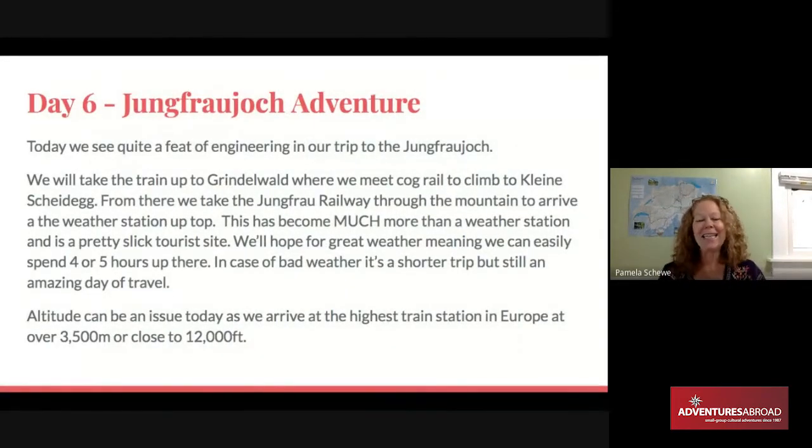Day 6 is our Jungfrau Joch adventure. The Jungfrau is the mountain, the Joch is the ridge of the mountain. The Jungfrau stands on one side. The Eiger, as you remember from the Clint Eastwood Eiger Sanction film, stands on the other, and in between is the Mönch, or the monk. The monk is meant to stand guard. He keeps the purity of the Jungfrau, young woman, against the Eiger. So that's the legend of the 3 mountains, which we're going to take a train through today.